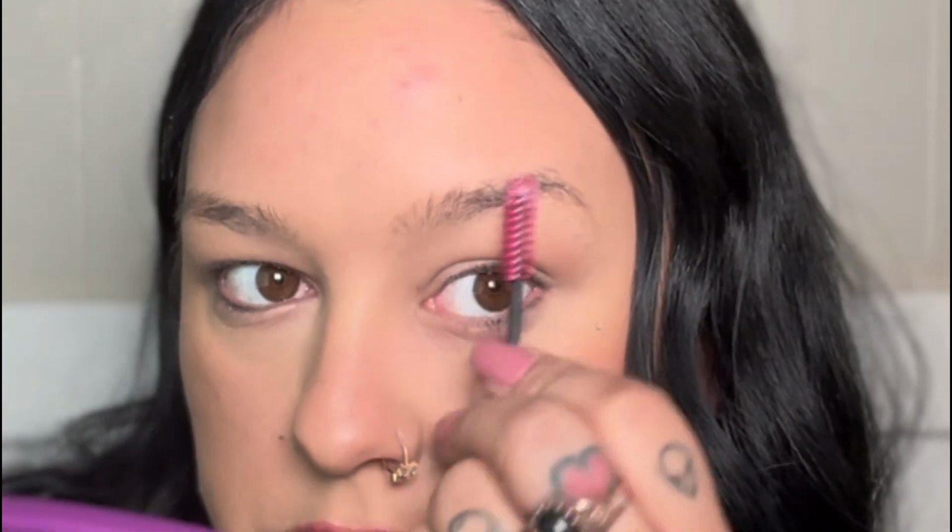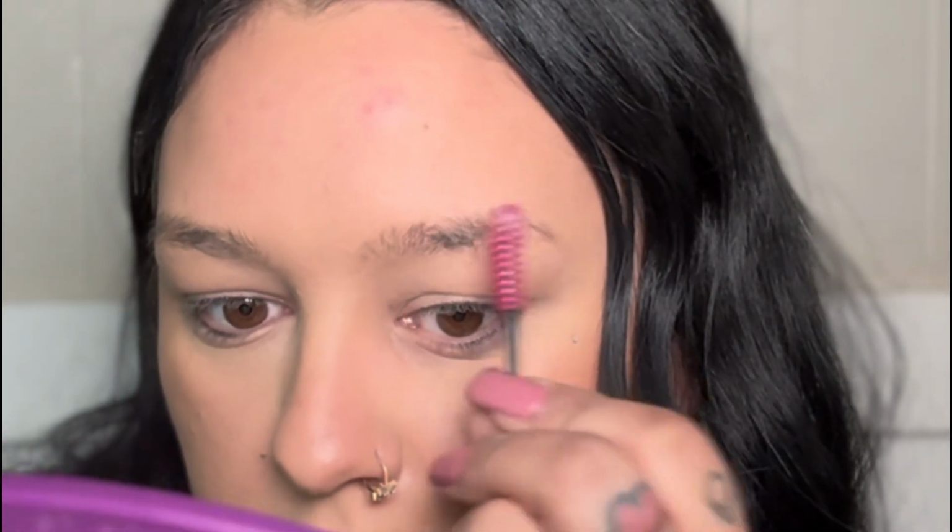So I figured I would just take control of my more complicated brow. This one's got a little more shape. It's a little more friendly for you to see. So we're going to do that. I'm using e.l.f. on this side because that's my go-to product. And I'm going to comb my hairs backwards with the brow gel in my spoolie.